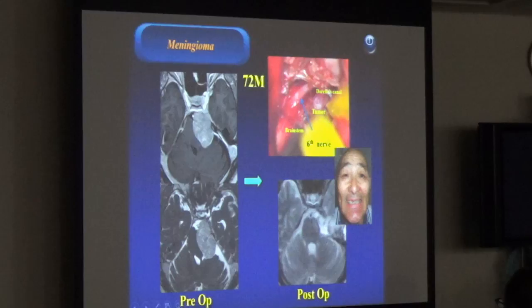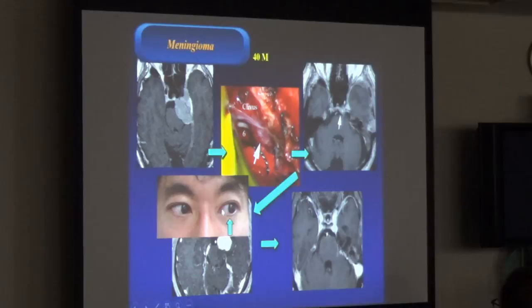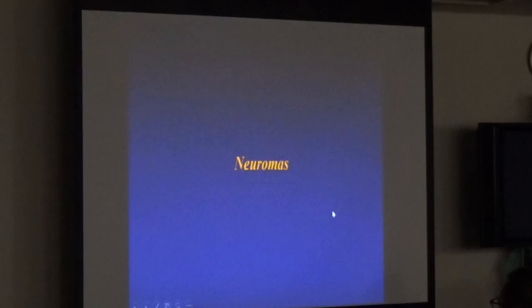Another important thing is how to preserve the 6th nerve. Sometimes the tumor is engulfing the 6th nerve here, so I have to remove small pieces here. Before surgery, this patient already had a 6th nerve palsy. And after surgery, within I think 6 months, he recovered, so no more double vision.